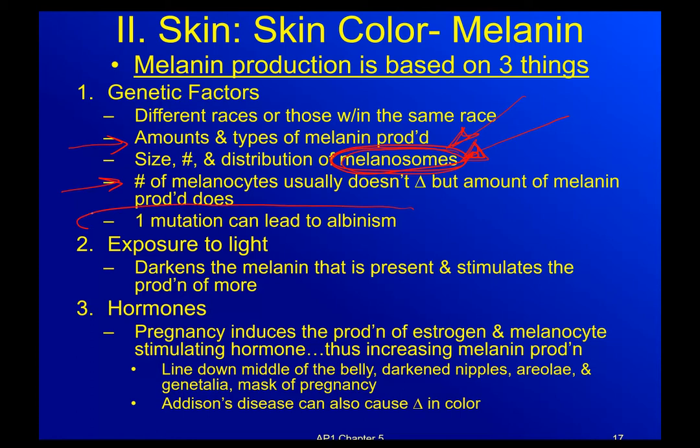One mutation can lead to albinism. Albinism means that they don't produce any color. And it literally is one point mutation that causes this disease. People who are true albinos have pink eyes like an albino bunny because they make no color at all. Their hair will be white and their eyes will be pink.